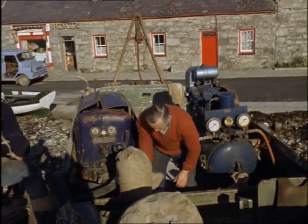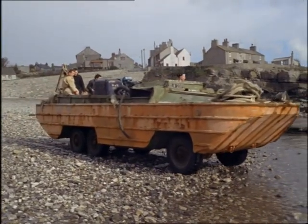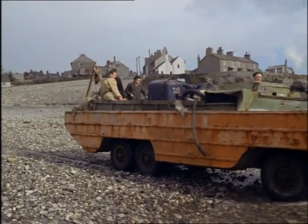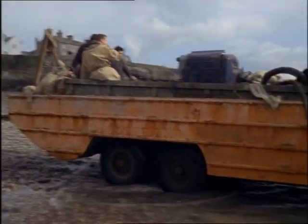This job at Anglesey in North Wales involved laying a 15-inch outfall pipe well out to sea. The pipe laid, it then had to be cemented into position. A boat would have to operate from the nearest harbour, but with a Duck, the adjoining beach is ideal.